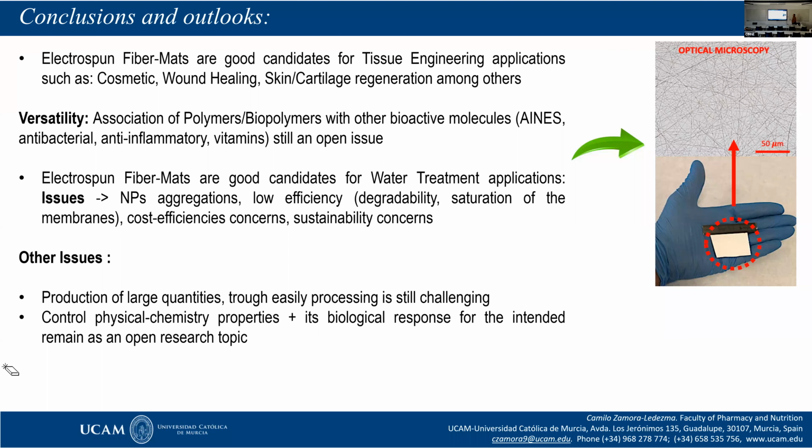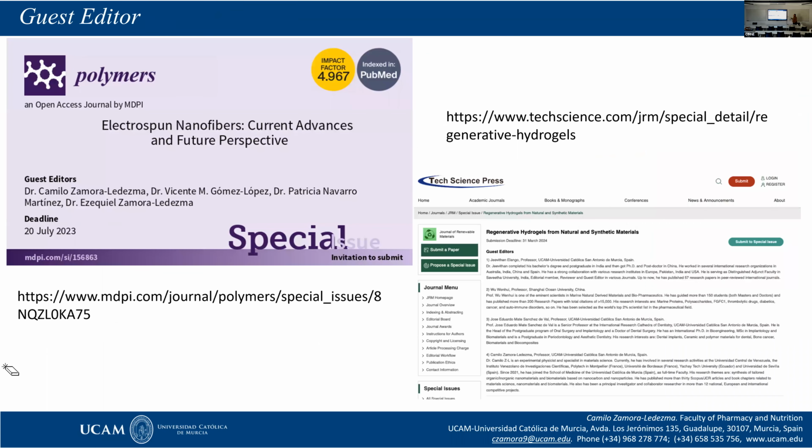Also the monetary concern, like we are looking for the production of cost-efficient materials. Also there are plenty of sustainability concerns, or there are many open issues. And also the other open issue regarding water treatment is that you need to produce a large quantity, and this is very challenging when you want to pass from a lab scale to a company scale to a very day-to-day application. You need to produce large quantity, which is a big deal, and to control the physicochemical property and the biological response.